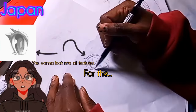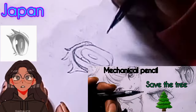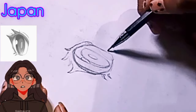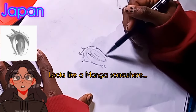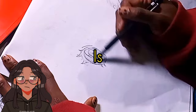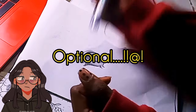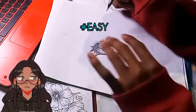And you already know, for the entire thing, I'm going to use my mechanical pencil, which has nothing special in it. It's just like any other pencil. I kind of made this part straight. It's supposed to be curved, so let me just correct that. It kind of looks like a manga somewhere, right? Adding details and shading is absolutely optional. You might also want to add highlights. I finished kind of fast, so this one is easy.